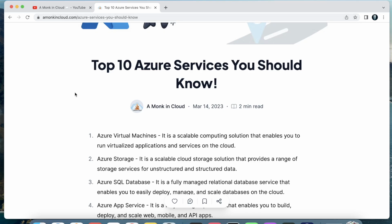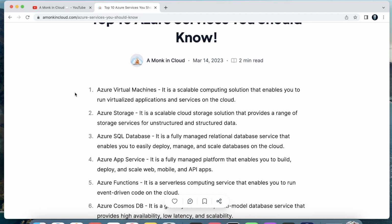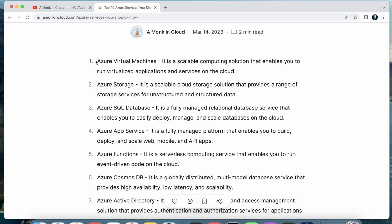All right. So the first service that you should know to become a cloud engineer or an Azure cloud engineer is Azure Virtual Machine. So we have come across different services, and Azure Virtual Machine stands as one of the top used services in the industry because it is a scalable computing solution that enables you to run virtualized applications and services on your cloud, right? So if you are learning Azure, go with Azure Virtual Machine. If you're learning AWS, you can concentrate on EC2 instance.